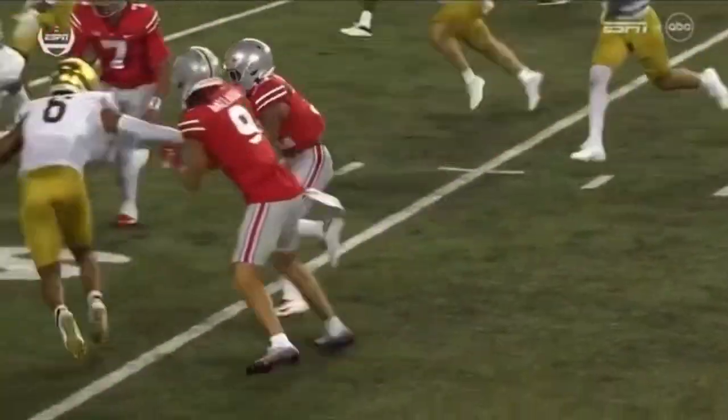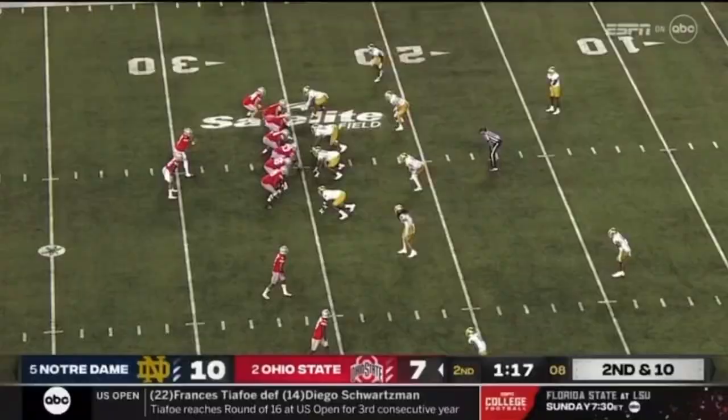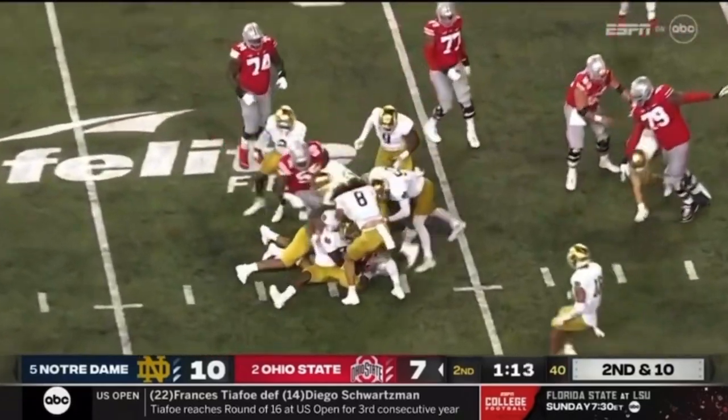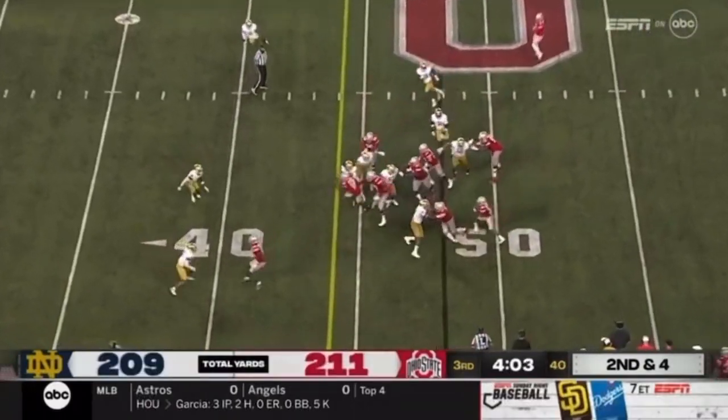That's the difference, in my opinion, with Henderson this year. The patience. Company worked over this Irish secondary. They held up pretty well tonight. Somebody's going to need to do it if Ohio State wins.